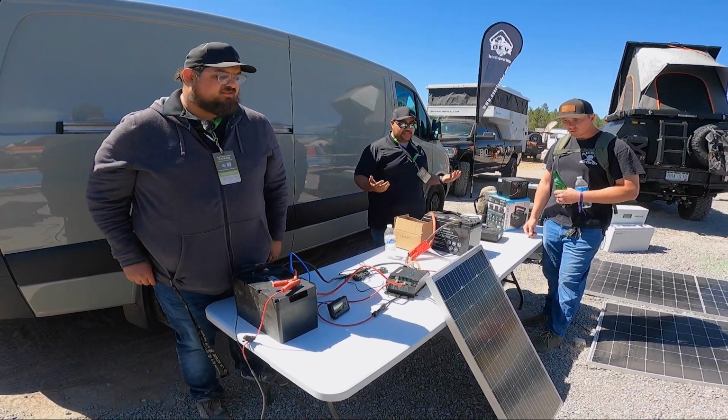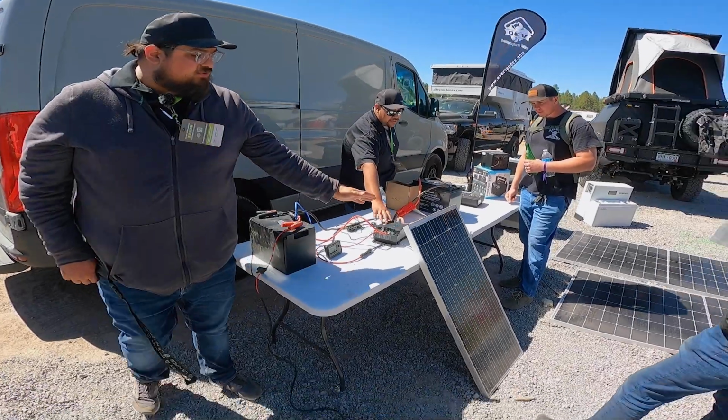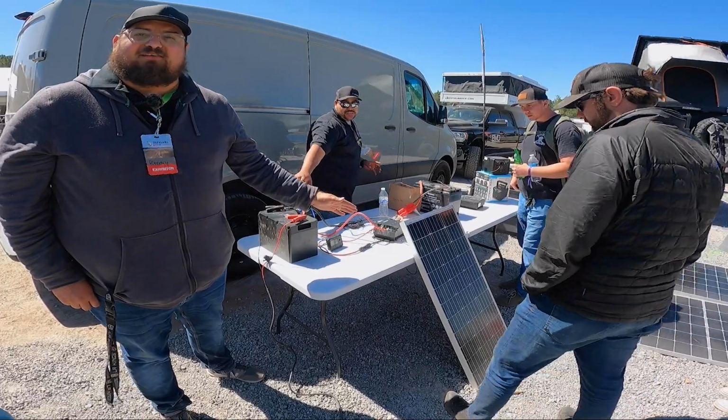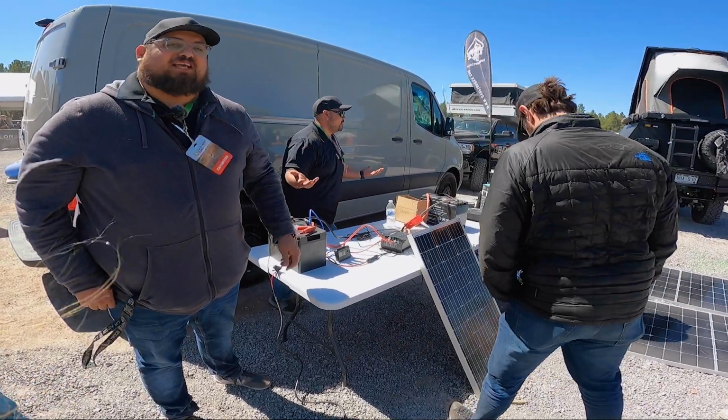Awesome. And what kind of a panel do you have connected to it right now? Right now, this one is connected to a 100 watt panel. We have these on the website for, I believe, $99.99 right now for sale. Normally, they're around $124.